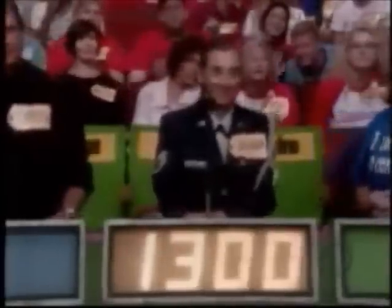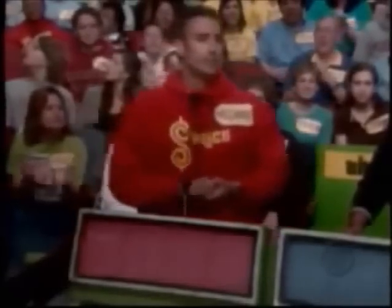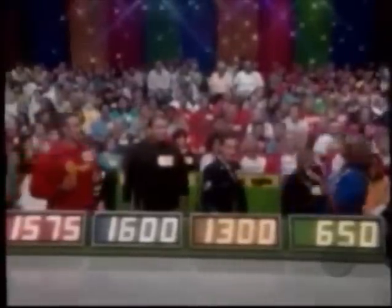$1,300, Bob. $1,300, and Stacy says? $650. $650. And Alejandro? $1,575. Ramesh? $1,600. Oh, you have all overbid. The lowest bid is $650. Erase these bids, please. Jenna, what do you bid lower than $650?